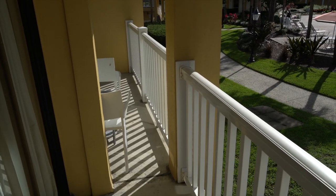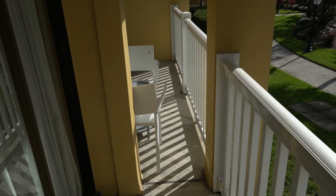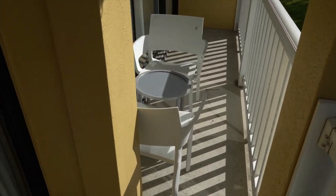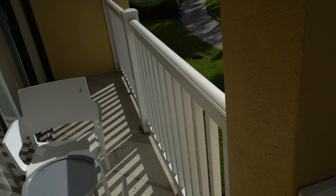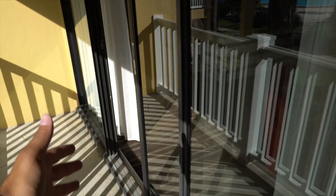I wanted to bring you out to the patio. Look how long the patio is. You have a table and chairs for your coffee in the morning. And then that is the master bedroom right here. And then over here is the living room.